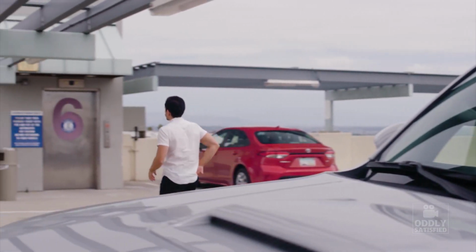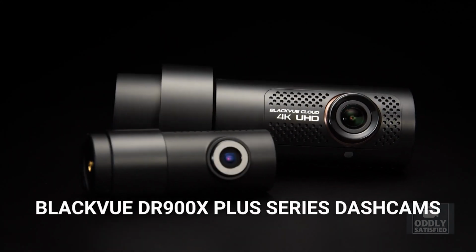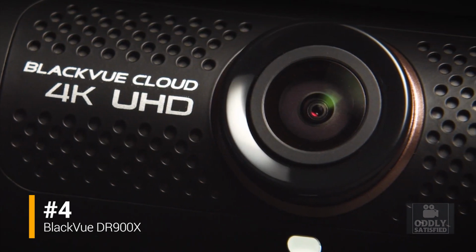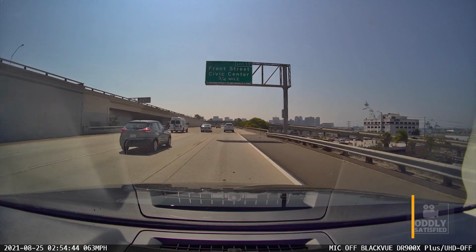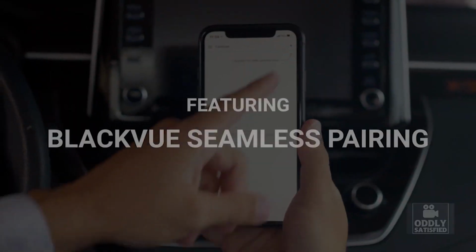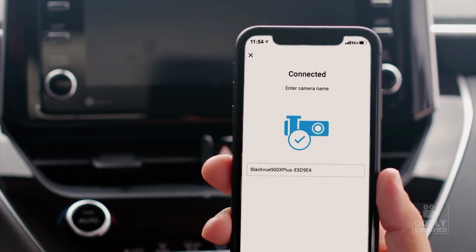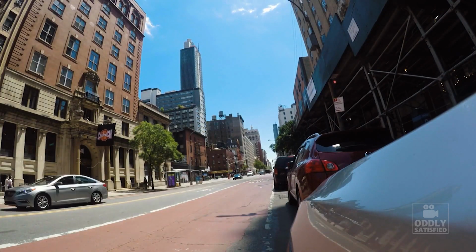When it comes to protecting your vehicle, you should never have to compromise. Introducing the BlackVue DR900X Plus series dashcams. With a new and improved 4K ultra-high resolution front camera, you'll capture the most critical details day and night. BlackVue's seamless pairing means that it's easier than ever before to connect to your dashcam without ever having to leave the BlackVue app.